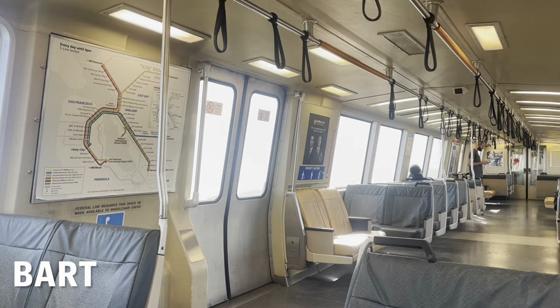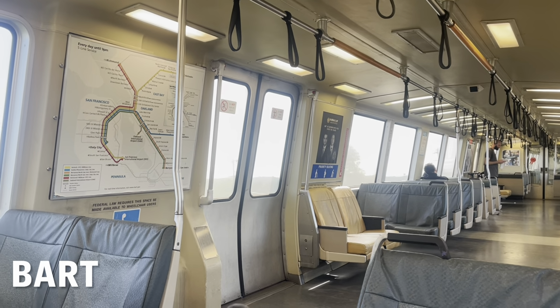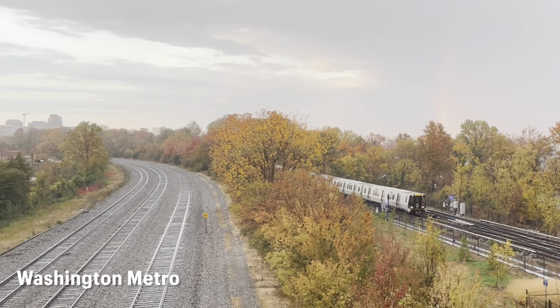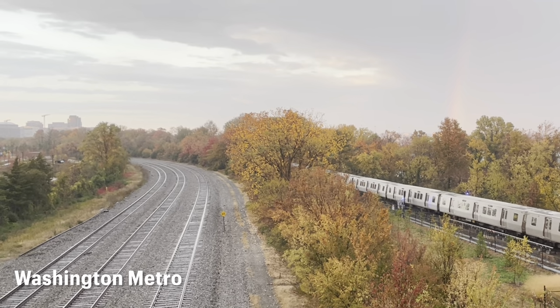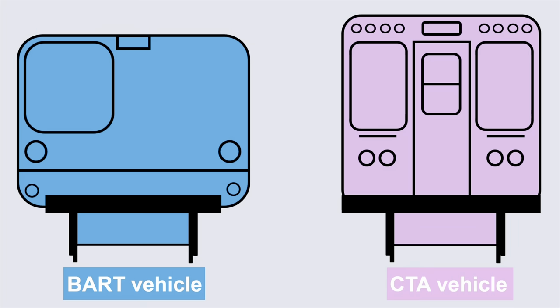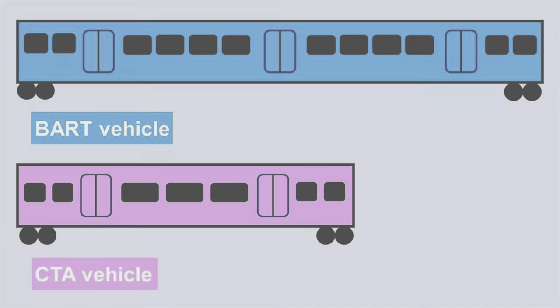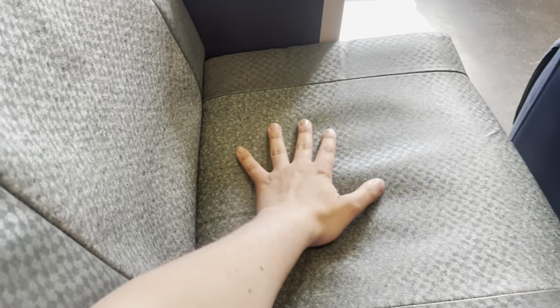BART, Washington Metro, and MARTA, on the other hand, were built from scratch. Governments began planning these systems in the 1960s to relieve traffic congestion from highways. The goal was to connect larger regions, offering suburban commuters a comfortable alternative to driving. On the train side, it led to very wide, long trains, much larger than the trains on the Chicago L, for example, and very comfortable seating.